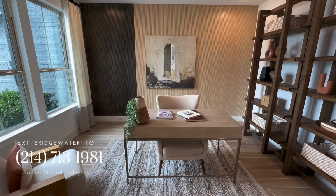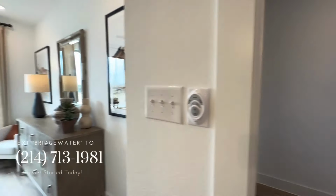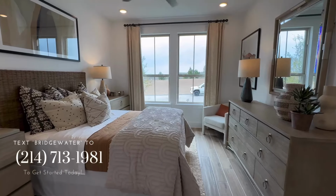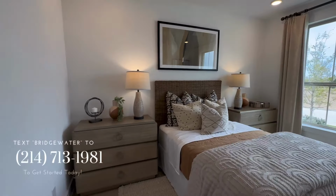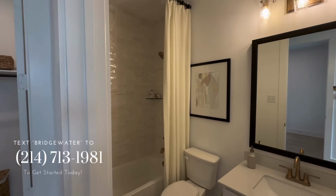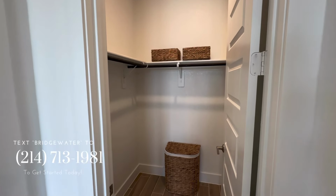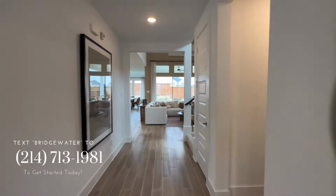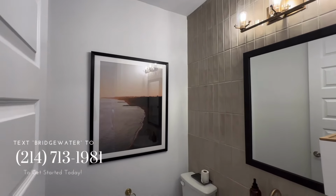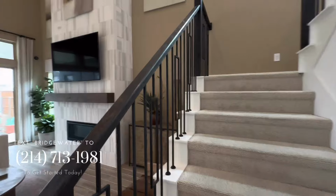Natural beauty. Midlothian boasts scenic beauty with its rolling hills, lush greenery, and picturesque landscapes. Nature lovers will appreciate the abundance of parks and green spaces, providing opportunities for outdoor recreation and relaxation. Community spirit. One of the defining features of Midlothian is its strong sense of community. Residents take pride in their city and actively participate in community events, volunteer opportunities, and local initiatives, fostering a tight-knit and supportive environment. Overall, Midlothian offers a balanced blend of suburban charm, economic opportunity, and natural beauty, making it an excellent choice for anyone looking to relocate to the area.